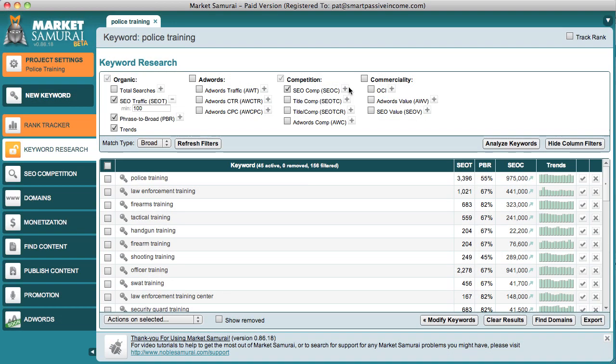Now to filter down even more, I want to use this SEO competition thing here, and I want a maximum of 40,000, I would say.